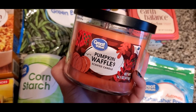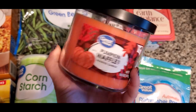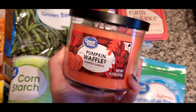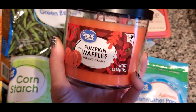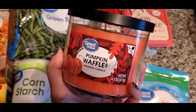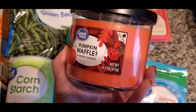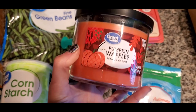It's the Great Value brand three-wick candle. This is pumpkin waffles. So I showed this to you guys in the store. This smells exactly like Bath & Body Works pumpkin pecan waffles, which was like one of my favorite candles. But that one retails for $24.50. And even if you get it on sale, it's like $9 to $10. This one was $4.97, you guys. And I cannot wait to burn this. I still love the fall scents, even though we're going into, I guess, like Christmas scents.